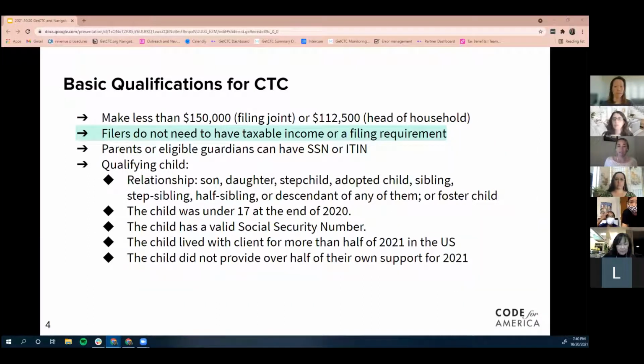And just a couple of basic qualifications. While there's a lot of information on the screen, I do want to pause and just say, you are in no way expected to memorize this. This is not something that you have to automatically go to and have at the tip of your tongue. I don't even have this memorized after doing this training countless times. It's something that we hope our GetCTC tool is actually asking the right questions to make sure that everybody who's using the tool is qualified so that you don't have to determine that yourself.